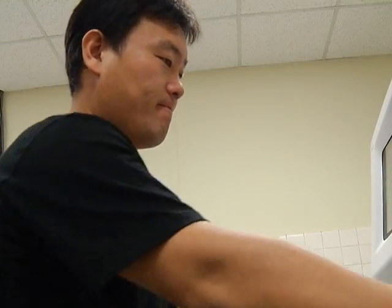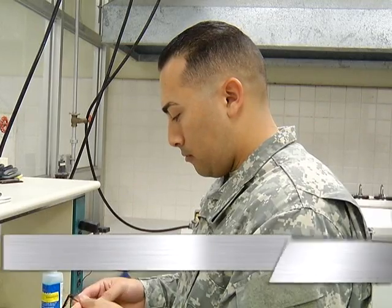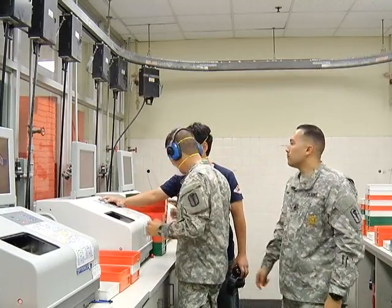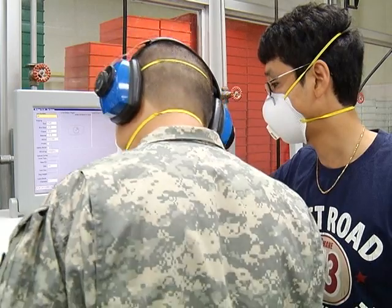There are only a handful of people who provide eyewear to U.S. forces in Korea. Army Sergeant Kingston Dillard shows us a facility that helps service members see clearly. Five minutes. That's about how long it takes Staff Sergeant Javier Zuniga and his staff to make a pair of glasses. He fabricates prescription eyewear as one of 7 optical lab specialists at the Optical Fabrication Lab on Camp Carroll.